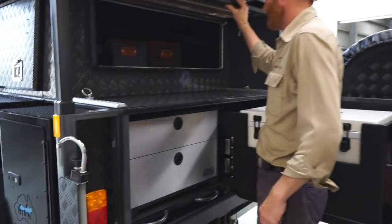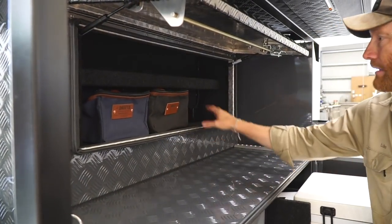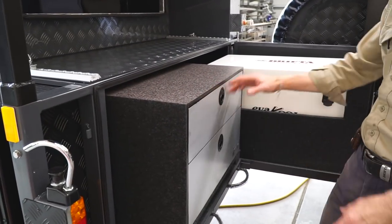Here's our storage set up in the area. There's a power point there for the inverter. Storage area like a pantry. Here's our storage box. We've got drawers there, fridge there.